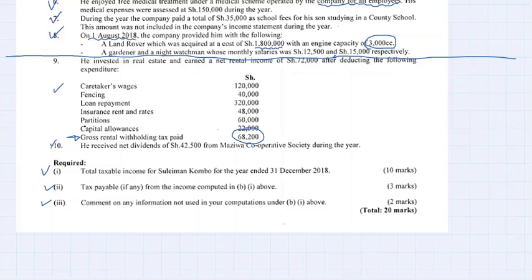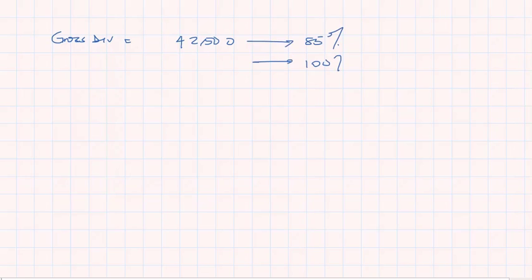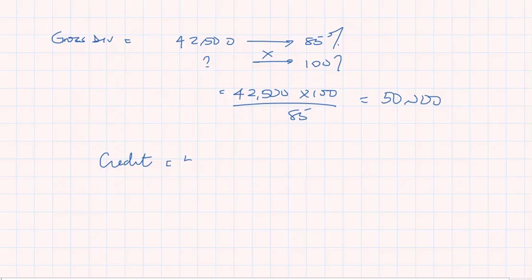Now this dividend is not final tax. The withholding tax at 15%, which is the rate applicable for dividends, is not final tax. It will be treated as a credit. So all you have to do is gross up. So we'll say our gross dividend is 42,500 relates to 85%. So what is 100%? Then we just cross multiply. Then we find out that it is 42,500 times 100 over 85, which basically gives you 50,000. So 50,000 is what you are taxed on. And then you'll be given a credit for the variance, for whatever was already deducted. So let's do that.